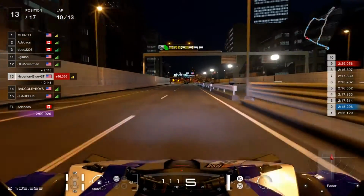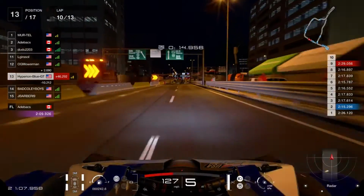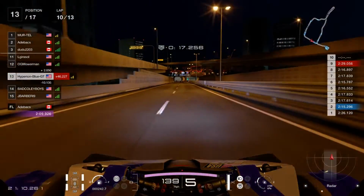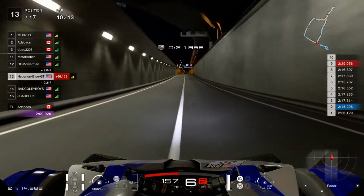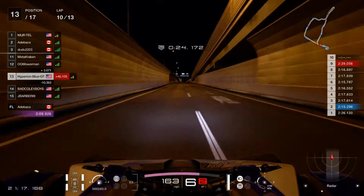Now we're going in onto the 10th lap. Only 3 more laps to go. This is going to be quite long for under 30 minutes. This is going to get everything. We might be able to go faster, we might be able to keep it up.